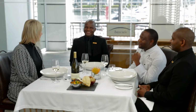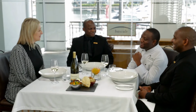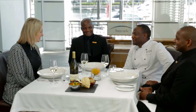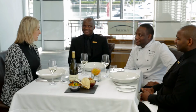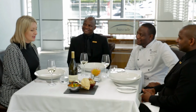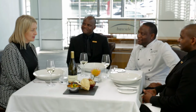Fantastic. You're just below the area that was occupied by the Indonesian people that settled here and brought these wonderful artisanal skills of fantastic cooking to the Cape. They brought many skills, but one of them was their amazing food. So that is really exciting. Well, I want to get stuck in and I want to taste it with the wine.